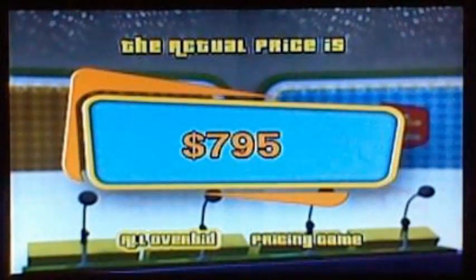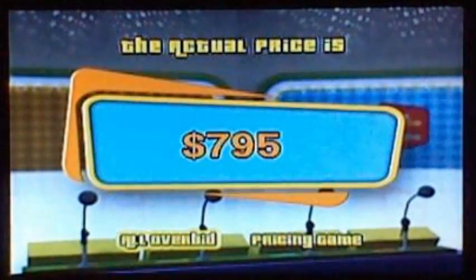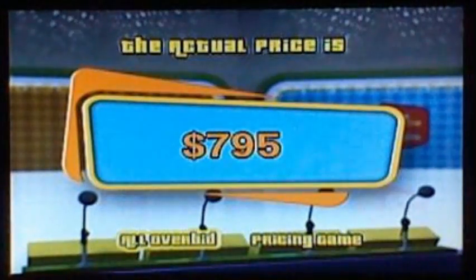The contestant that comes closest to the actual retail price without going over takes the remote and gets a chance to play a pricing game. Don't forget to write down the price of your winnings. $795. Rosalina, come on stage. Well, Rosalina, you want the storage? Yes. And now, let's see what we got.